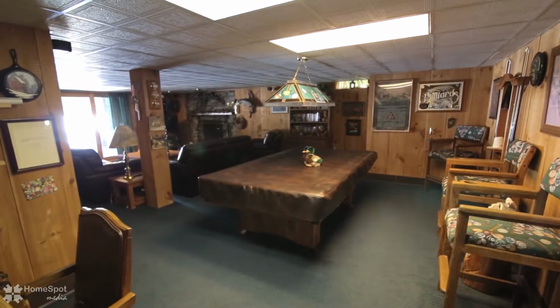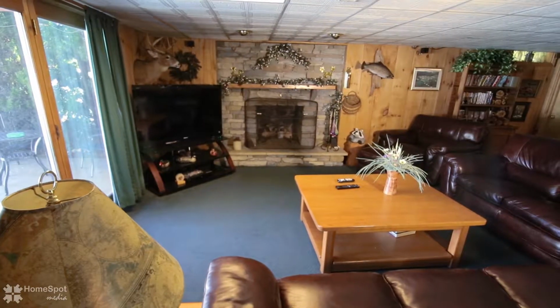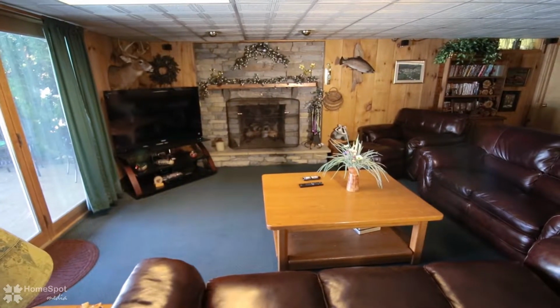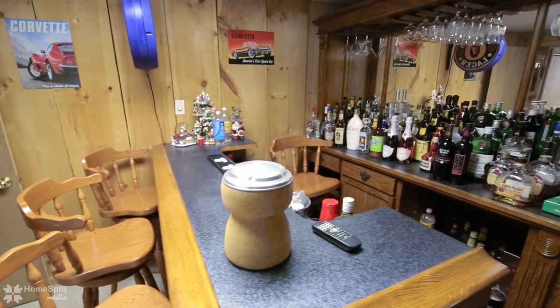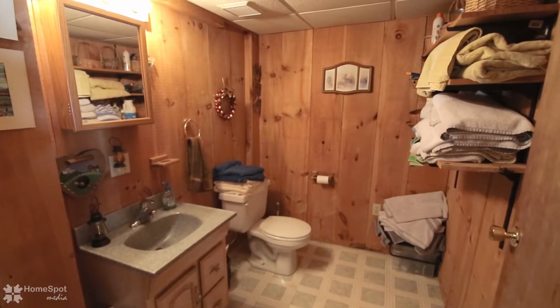In the walkout basement, there's another stone fireplace in the large rec room area, separate bar area, and additional room that could be a fifth bedroom. All with direct access to the backyard.